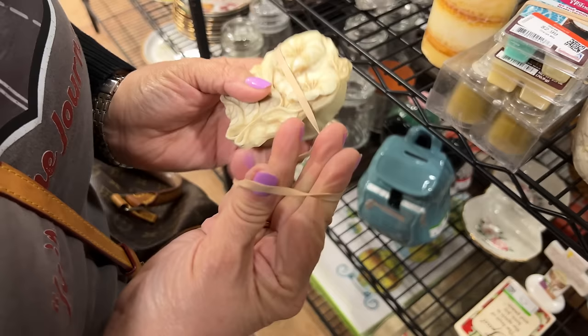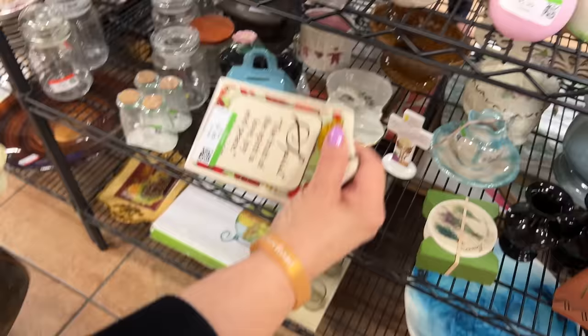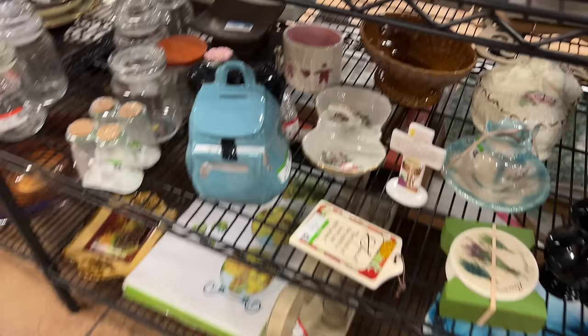What else do we have down here, Will? See anything else? What does this plaque say? This plaque says, the fruit of the spirit is love, joy, and peace. That's nice. All right.